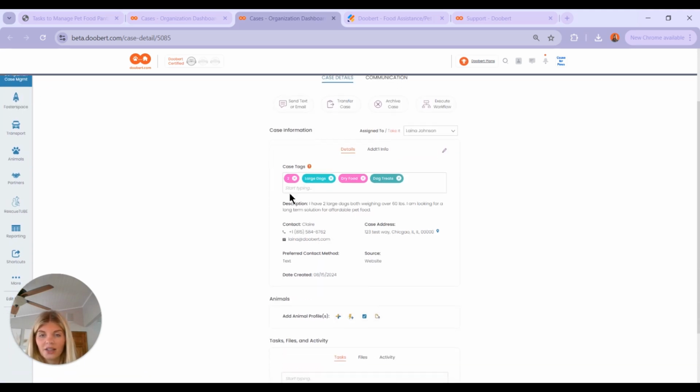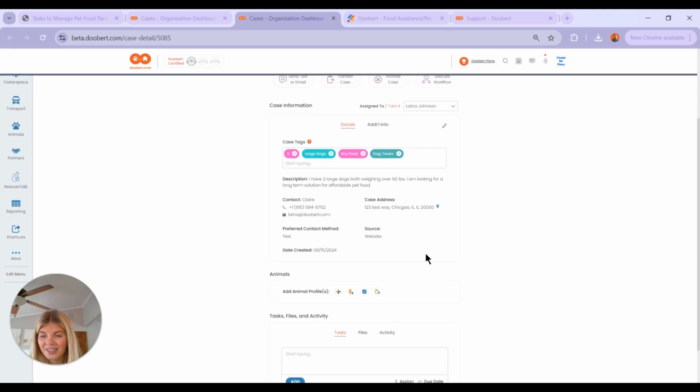And then when we get down here, these are the case tags I have already in here. This is just letting us know that she has 2 dogs. They're large and they want dry food and dog treats. So that's a really great way to use your tags as well, because you can search these tags to see how many people are looking for dry food, treats, things like that. Down here we just have a quick little description, and then we have our contact info as always. I'm sure you guys know, you're pros now.